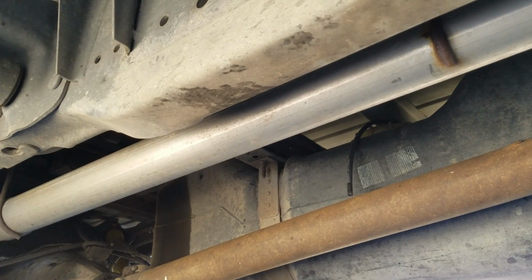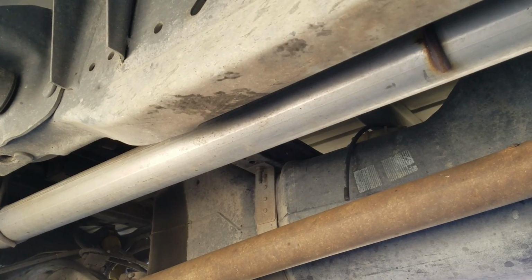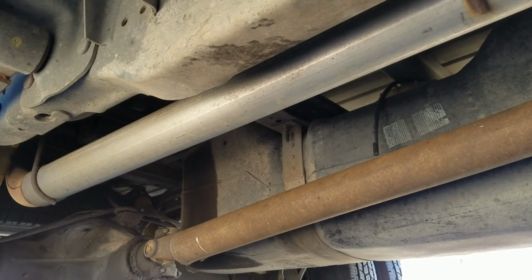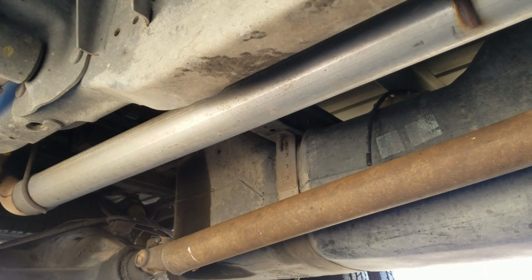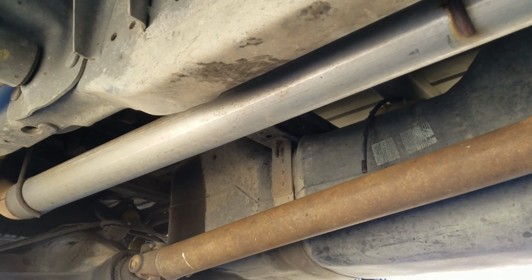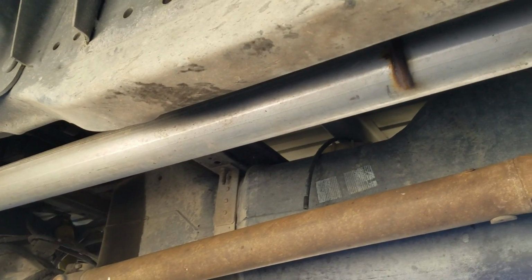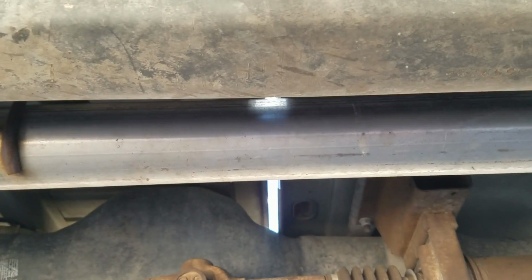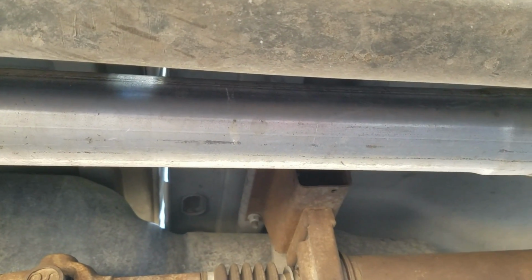Doesn't really increase the sound all that much, especially in the cab, hardly noticeable. And it also reduces your exhaust gas temperature because, well, it evacuates the exhaust much more quickly. So this was the first thing I did to create less back pressure on the engine.